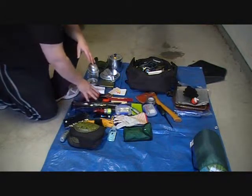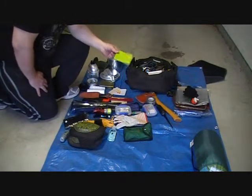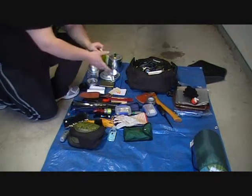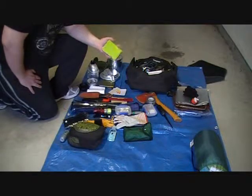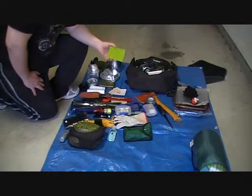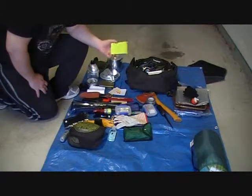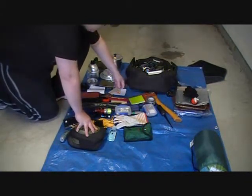So moving down, I'm going to take a notepad with me. I think it's a good idea to carry one of these, especially if I'm planning further camping trips and stuff like that. It's a good thing to note down items that weren't necessary to take with me and items that I should have taken with me. It's always a good idea to take a notepad just to jot a few things down.